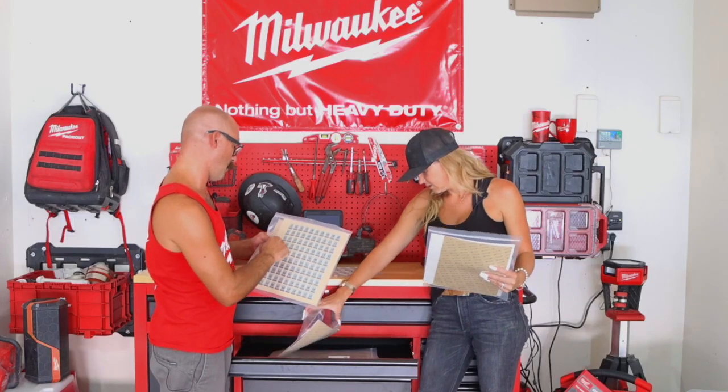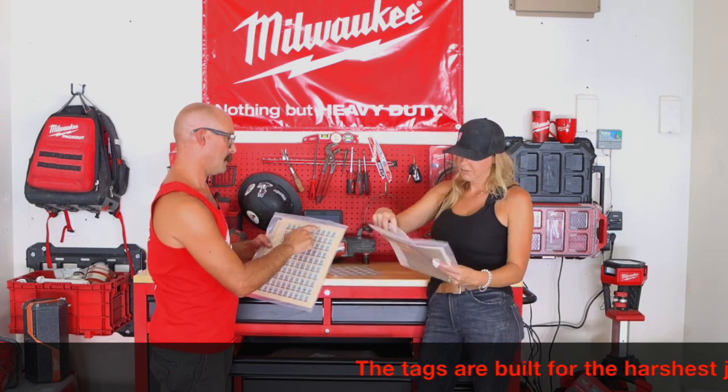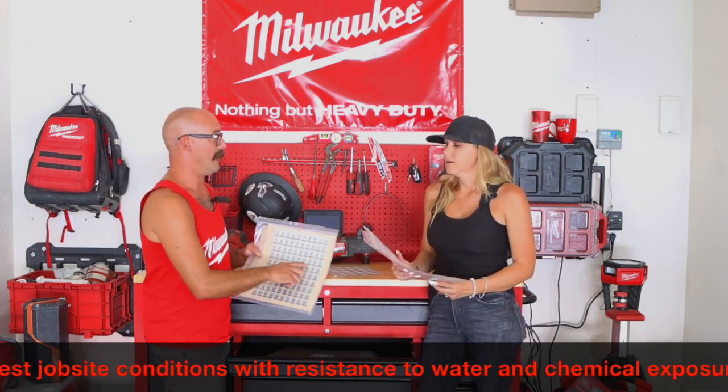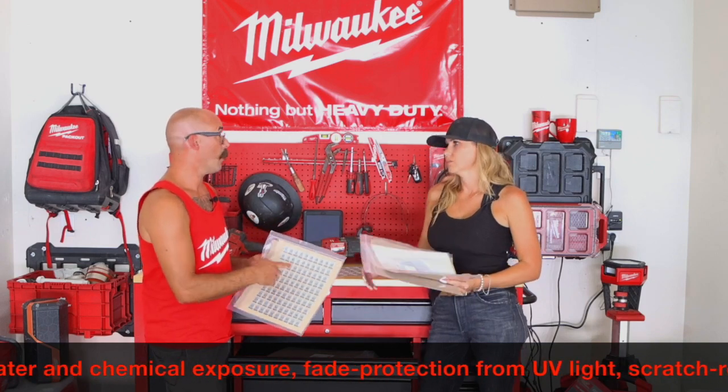1, 2, 3, 4, 5, 6, 7, 8, 9, 10. Yep, there's 100 on this, which is awesome. I would use these really for an inventory process in either your truck or in your shop.